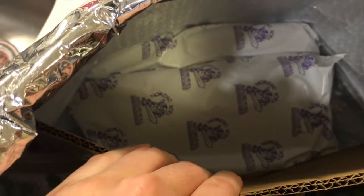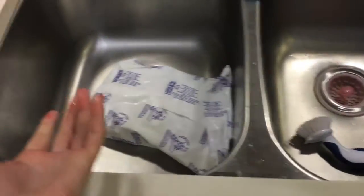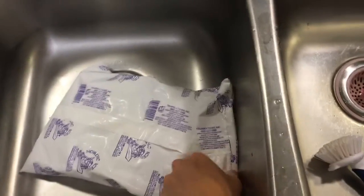And the meat is actually underneath this cardboard thing. And then underneath that, you have these 2, see if my phone will focus a little bit better. These 2 giant ice packs, and the meat was stuck in between the 2 ice packs. Now I got this on Saturday, today is Monday, and these are still frozen. Like, do you hear that? Frozen solid.